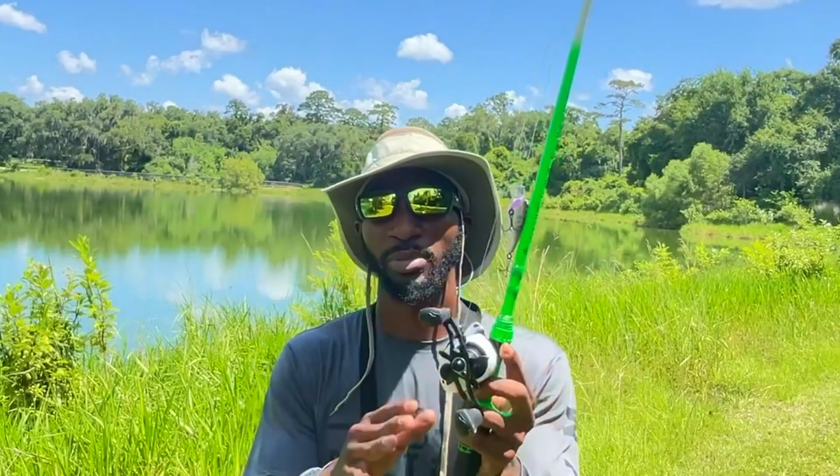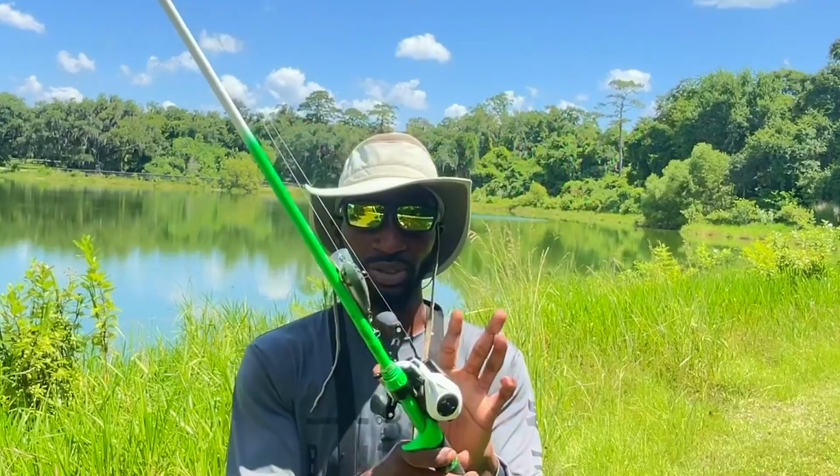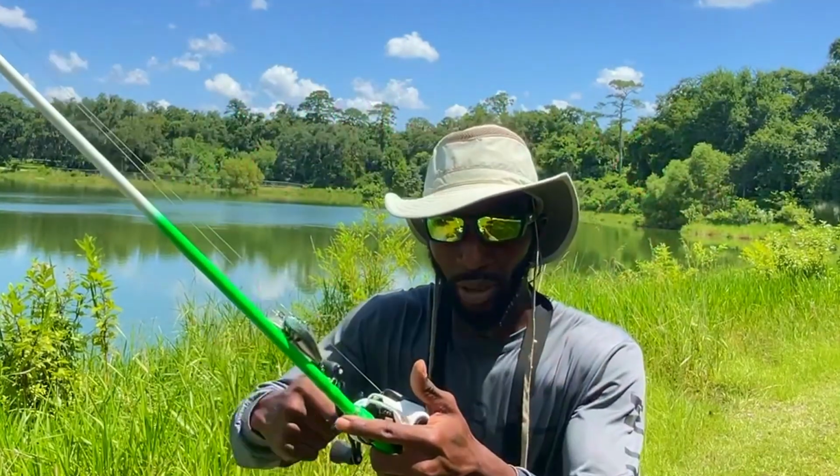And the reel, anywhere between a 6.4 and probably a 6.8:1 gear ratio. This one in particular is a 6.8. I don't want anything too fast. Anything over 7, you're burning the bait. You do not want to burn it too fast by the fish, especially with the techniques that we're using, how we're burning and pausing.